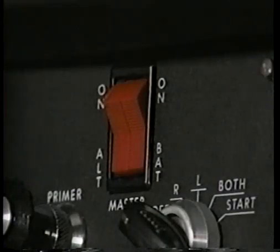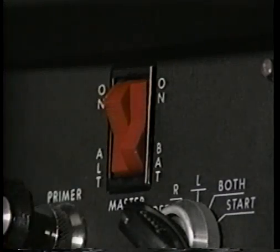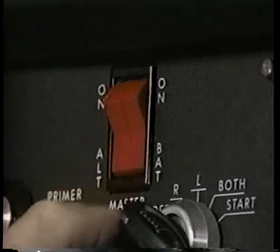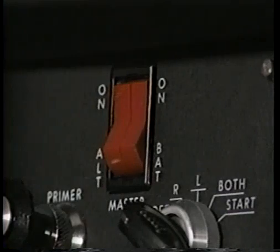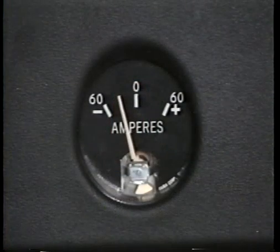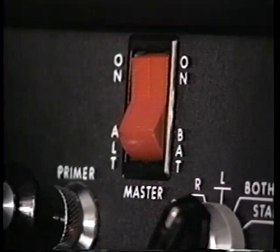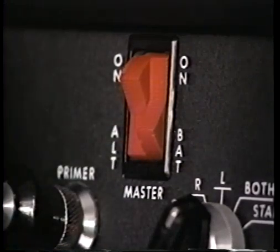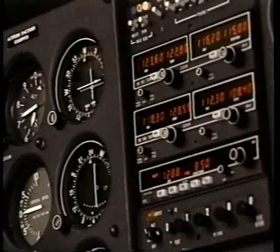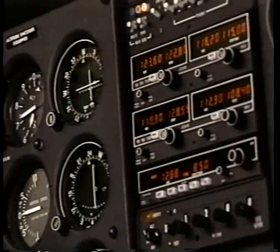The entire electrical system is controlled with a master switch. This switch is designed in such a way that the battery function can be activated without the alternator. But the alternator half cannot be activated independently. If you experience an alternator problem during flight, you can remove it from the electrical system by turning the alternator side of the switch off. Just remember that when doing so, you place the entire electrical load on the battery.